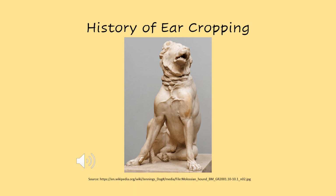The statue here in the picture is a pretty famous statue called the Jennings dog, and it's a statue of a Roman guard dog. And the statue was made in 200 BC, so long time ago. And one of the key attributes of the statue is it shows the dog has its tail completely docked and both of its ears completely removed.